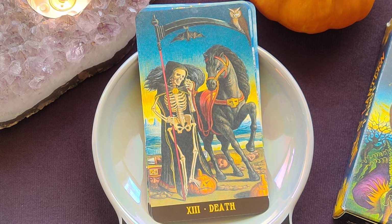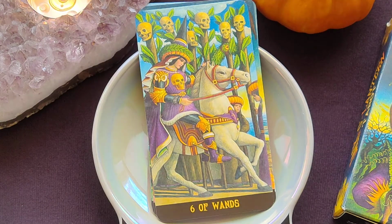Next up is Virgo. What do we have for Virgo? The Six of Wands. Suit up with your spiritual armor, Virgo. Mount your mighty steed and raise your wands high. Victory is yours in this battle of the soul.